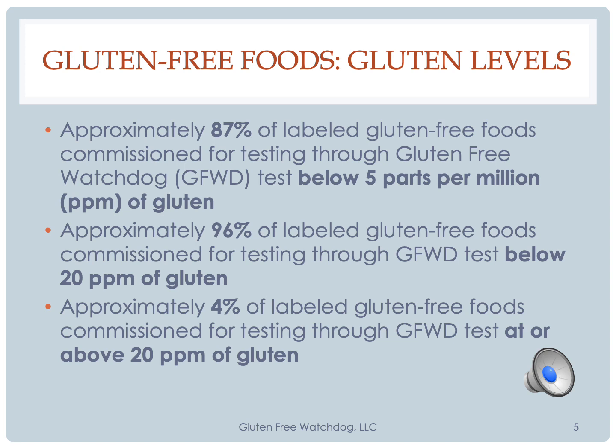So looking first at gluten levels in gluten-free foods, when I say the vast majority of manufacturers of labeled gluten-free foods are doing it right, what exactly do I mean? We have tested hundreds of foods labeled gluten-free. The last time we crunched the numbers, 87% tested below 5 parts per million of gluten, and 96% tested below 20 parts per million of gluten. This means that only 4% of foods tested at or above 20 parts per million of gluten. So you may be thinking that this is still too high, and of course we should strive for 100% compliance, but 96% compliance is pretty darn good.